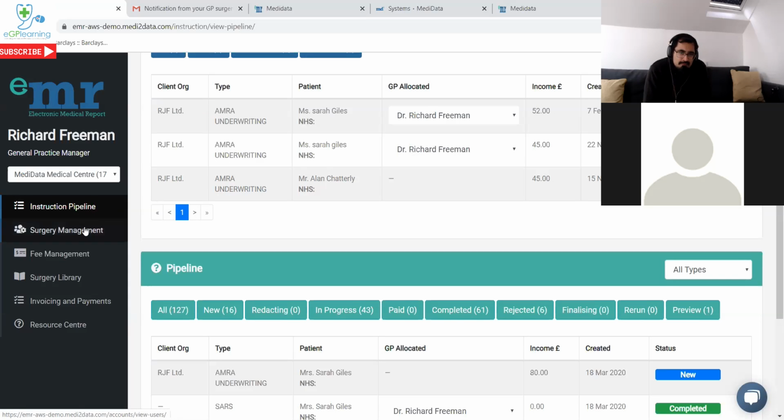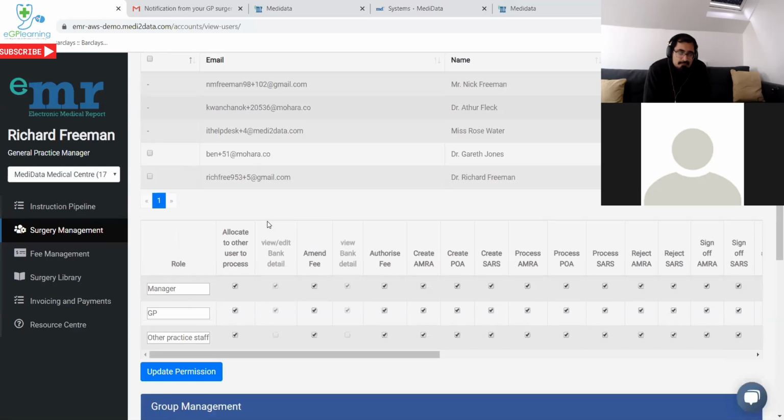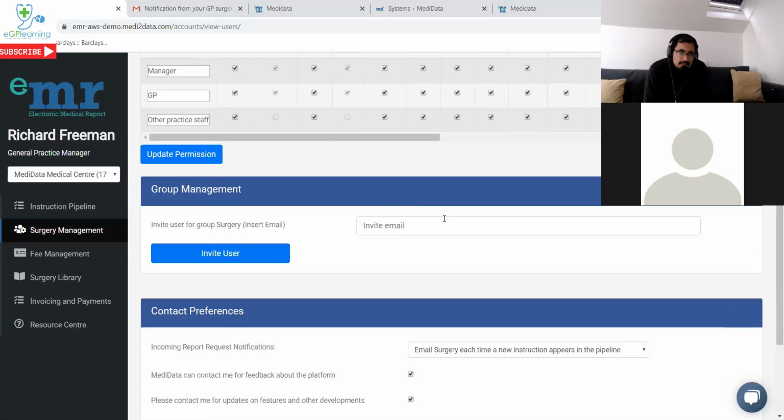Yes, for an eMR user, in the surgery management section, as we're seeing on the screen, below there is an option to invite another surgery in, as I explained previously, to process work on their behalf. What we're offering our customers is that Medidata virtual GP surgery is available to invite, with our panel of virtual GPs. They can invite us in to process all of their SARs and insurance reports while they move their allocation of resource to COVID-19 and the pressures that the surgery are currently experiencing. So just to be clear, it allows us to come in and look at their pipeline.